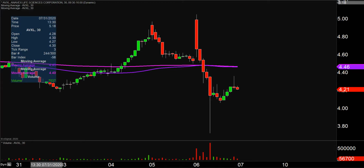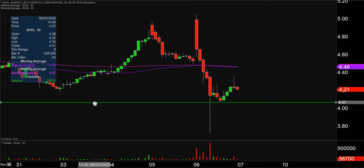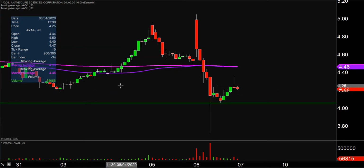The first level is the level of support that I think a lot of people will be watching, and that area is right here at 405. And I mention a lot of people because when you have lots of people watching the same areas and wondering the same thing, call it a self-fulfilling prophecy, call it whatever you want, it can produce some very dynamic movements. And that's what we have here.